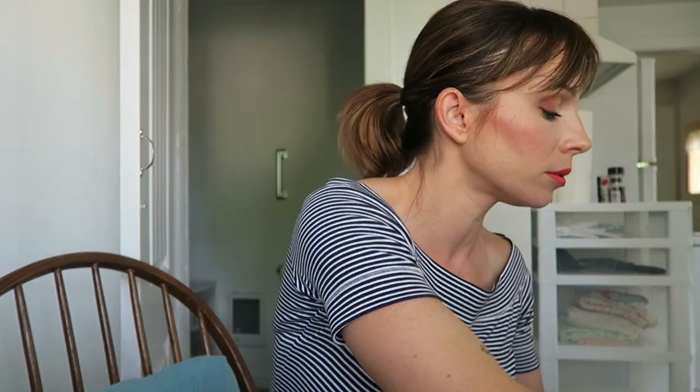That's my base. My blush is Hourglass Diffused Heat. Love this color. It's really a pretty coral color. I feel like I need to blend it out a little bit more though. We'll just do this a little bit. My bronzer is Hourglass Luminous Light Bronzer.